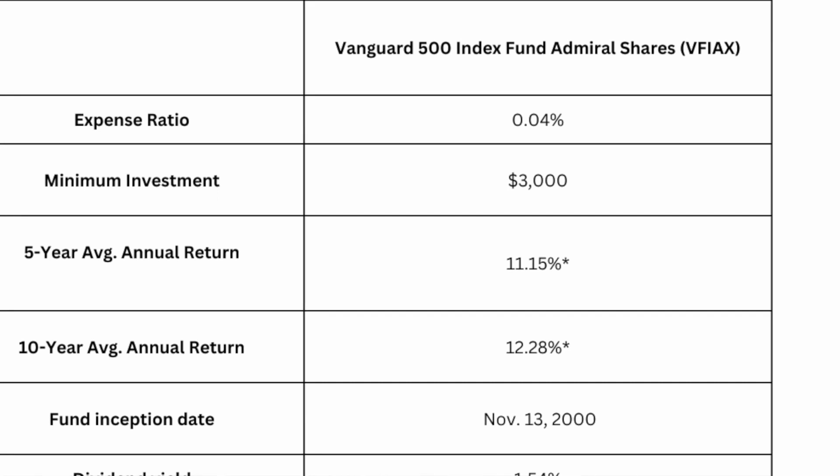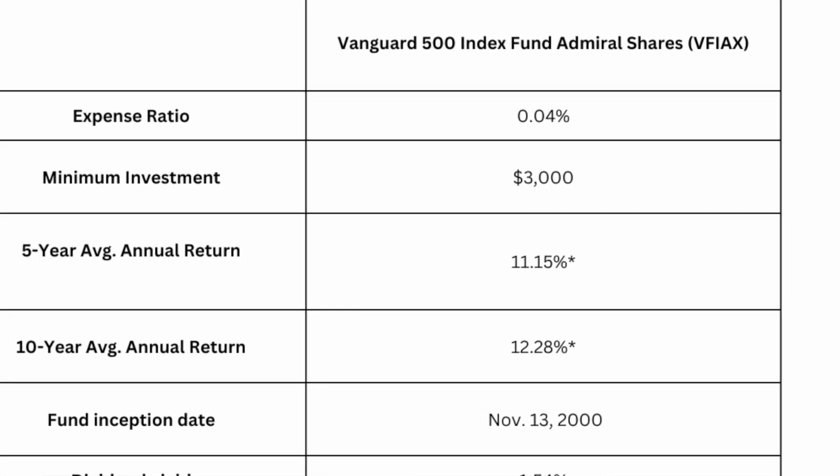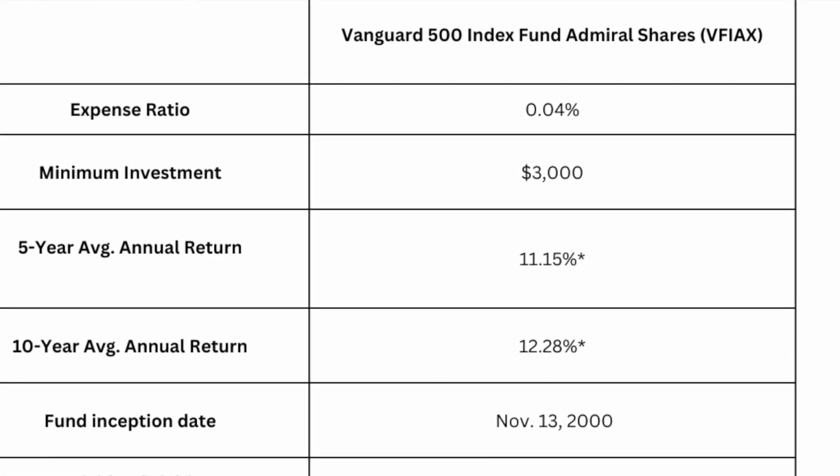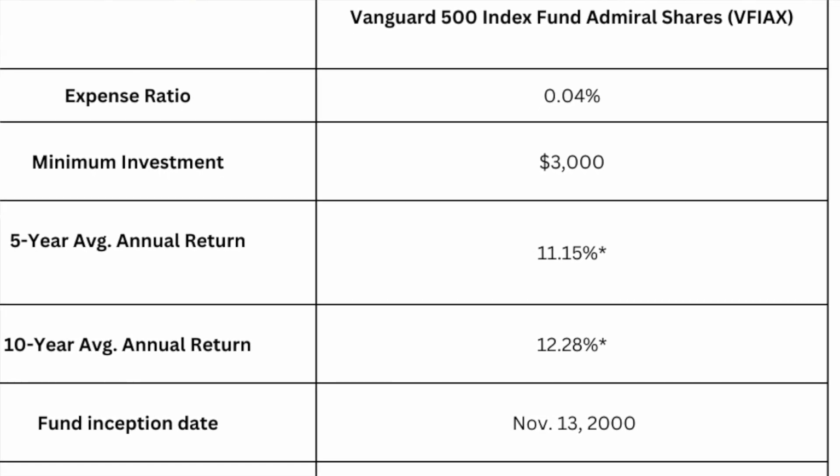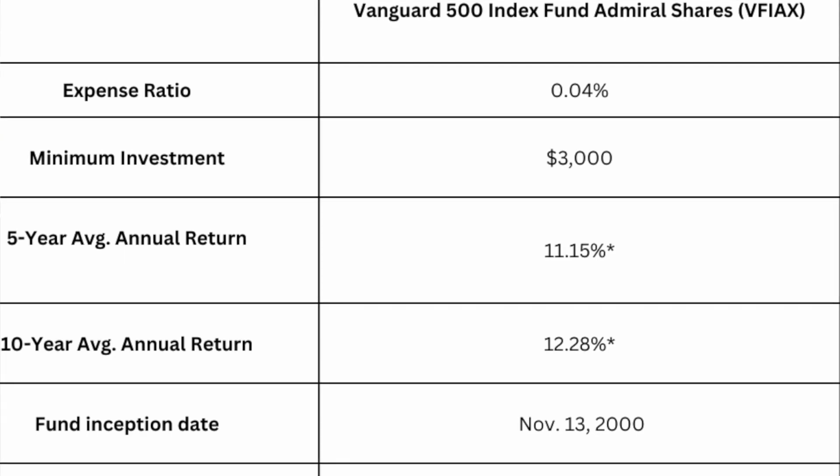It has historically outperformed the benchmark index and has an extremely low expense ratio. However, this fund does have a $3,000 minimum investment requirement, which could be steep for some investors, even when investing with individual retirement accounts like IRAs.